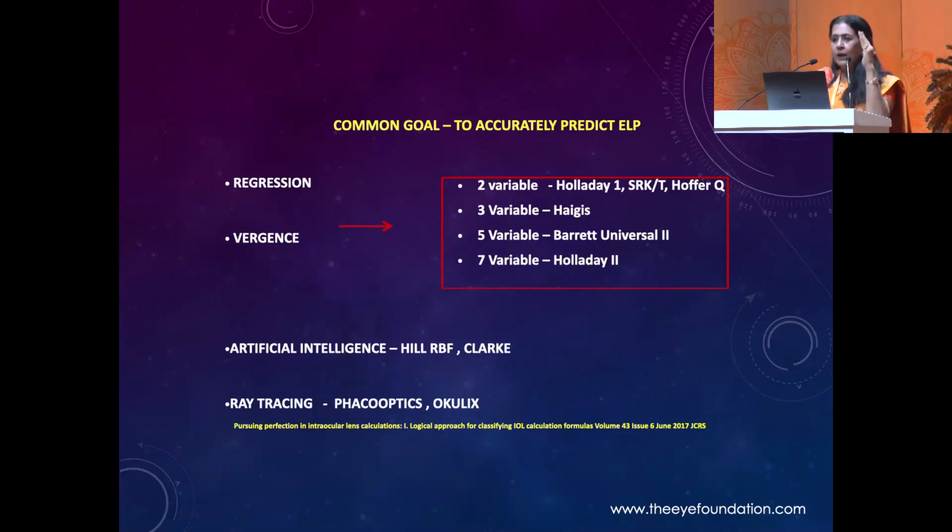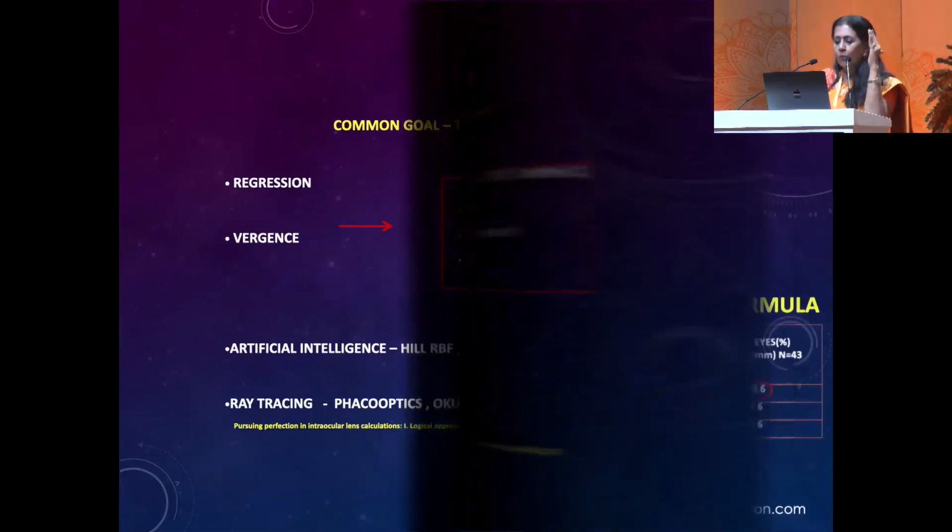And then came artificial intelligence and the Hill RBF and the Clarke's, and then came the ray tracing formulae, the PhacoOptics, Okulix, and a lot more.